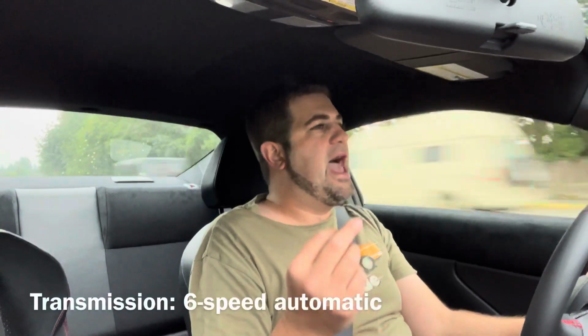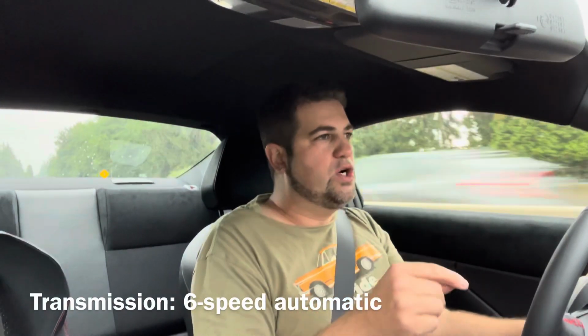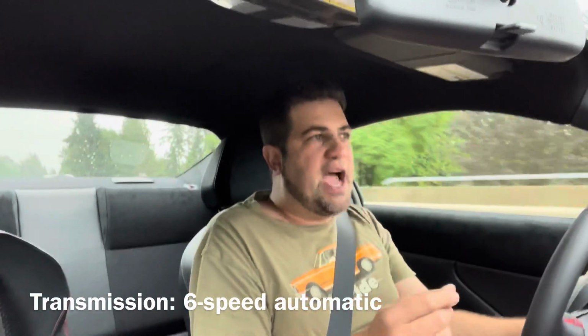That's the other thing I want to mention is, while it's nice we've got the paddle shifter here, I do wish shift speed was a bit quicker. It's not a dual clutch system or anything like that, standard automatic, and I find the shifting to be just a little on the sluggish side for a sports car like this.